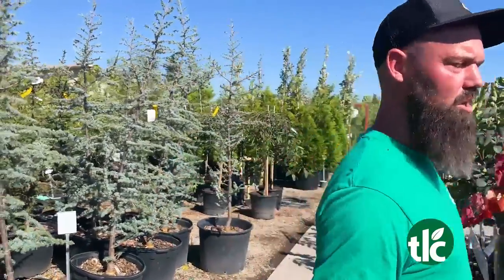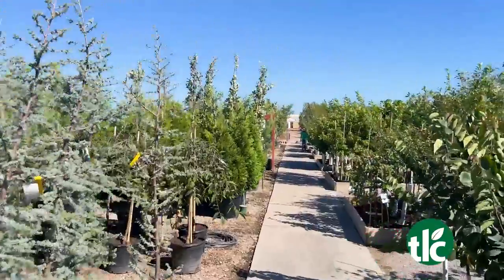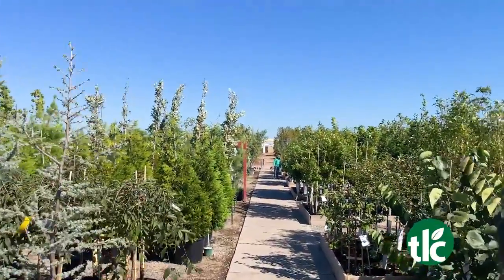Exactly. And of course, as we get into fall, we start thinking about maples and the beautiful red fall color for maples. We are fully stocked on those right now. We have the maples, oaks, elms. There really is just a lot to choose from right now.